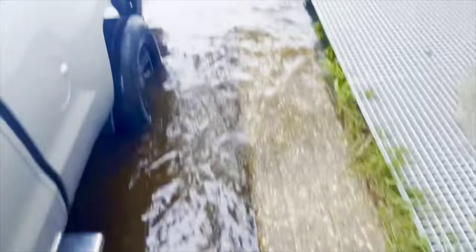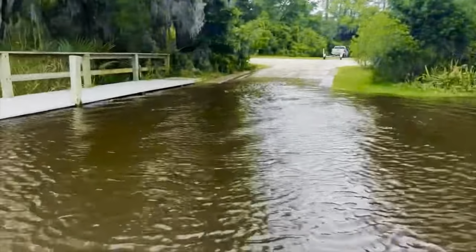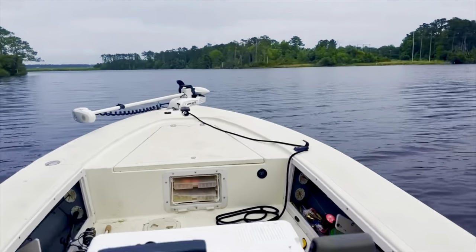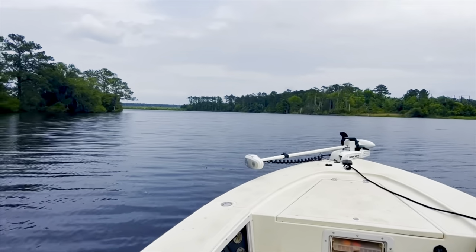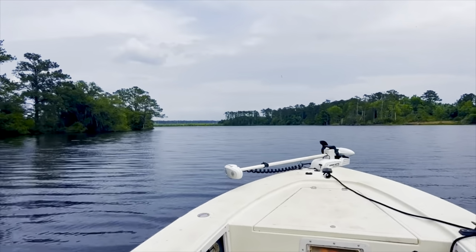It's a little high today, just a little bit. All right, we made it onto the boat without drowning. So let's see if we can brave the wind and brave the elements and get out there on the spot and get to the fish.